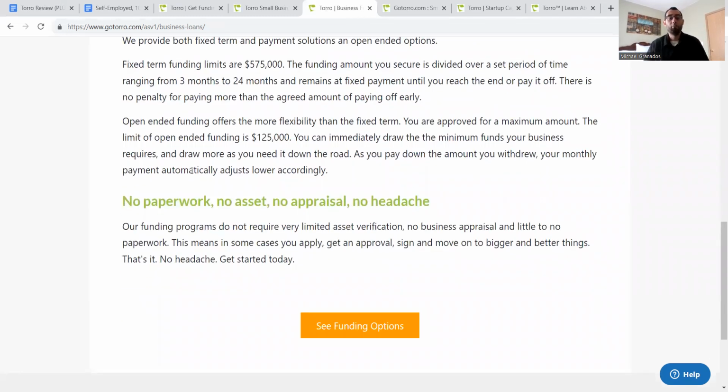Open-ended funding offers more flexibility than the fixed term. You are approved for a maximum amount. The limit of open-ended funding is 125,000. That's where that 125K comes in. You can immediately draw the minimum funds your business requires and draw more as you need it down the road. As you pay down the amount you withdrew, your monthly payment automatically adjusts lower accordingly.